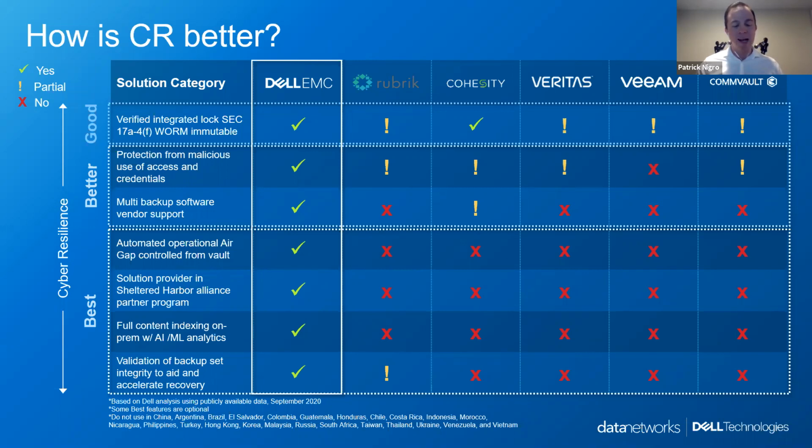No other vendor provides the integration of analytics, full content data integrity audits, and confidence that PowerProtect Cyber Recovery does with CyberSense. With CyberSense, we're taking advantage of full content indexing, not just the metadata, and building on top of that, we have the machine learning and analytics that resides and operates within the air-gapped vault, a secure clean room with the utmost security top of mind.